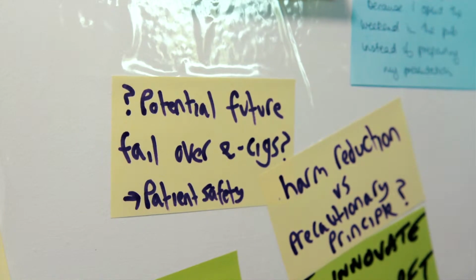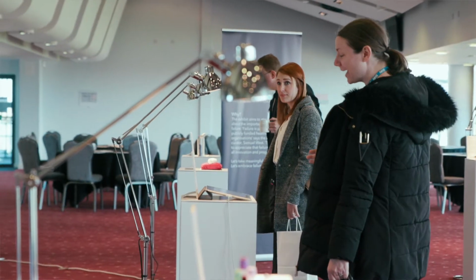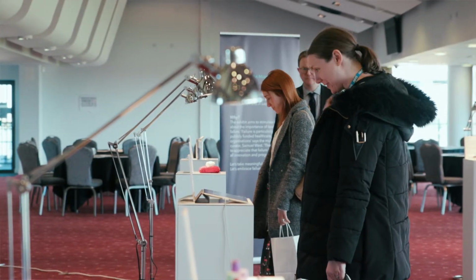People intuitively understand that innovation requires failure. It's more difficult, however, to accept failure in practice. So on the floor, in your team, that's much more sensitive. And that's what the museum is also about, creating a forum to stimulate discussion about accepting failure.